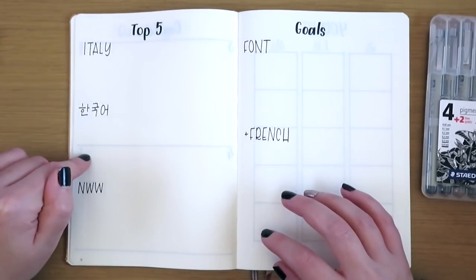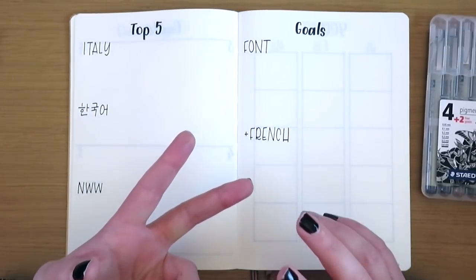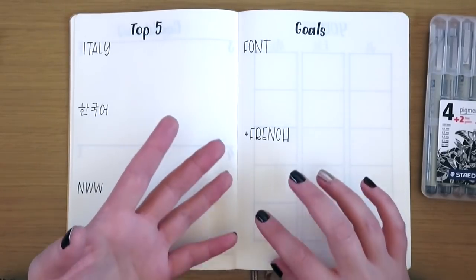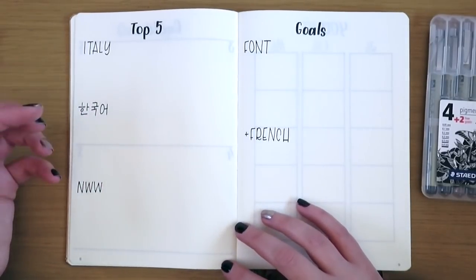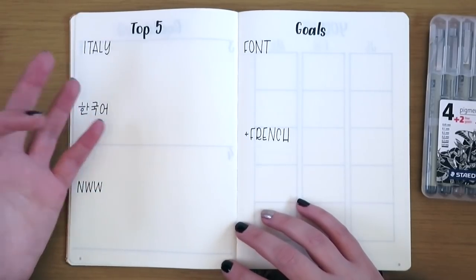The Korean class, for example, I have started budgeting for the class itself, but then I need to contact the school and/or download the application for the class and all of that kind of stuff. But again, not a ton of stuff that I need to actually deal with, because the goal itself is sign up for the class, because once I sign up for the class and I pay for it, I'll go.